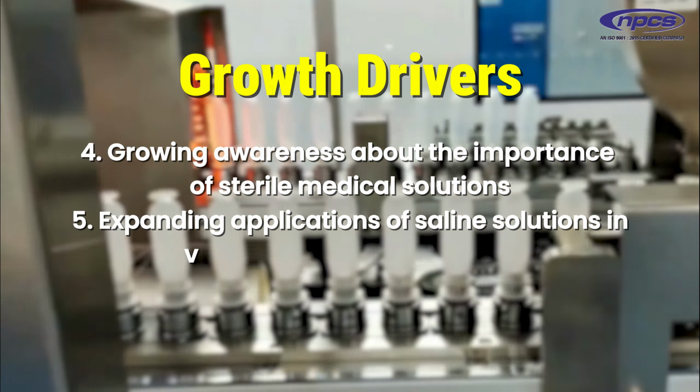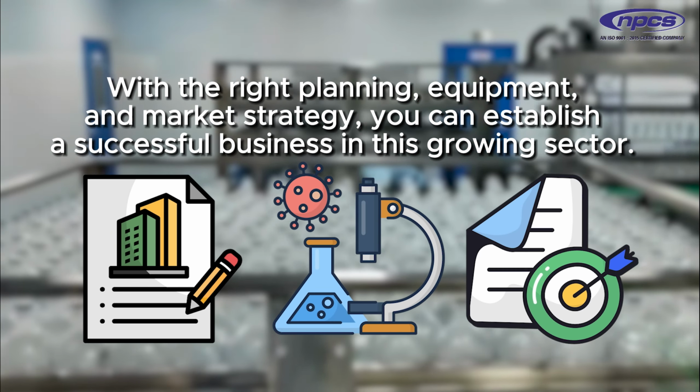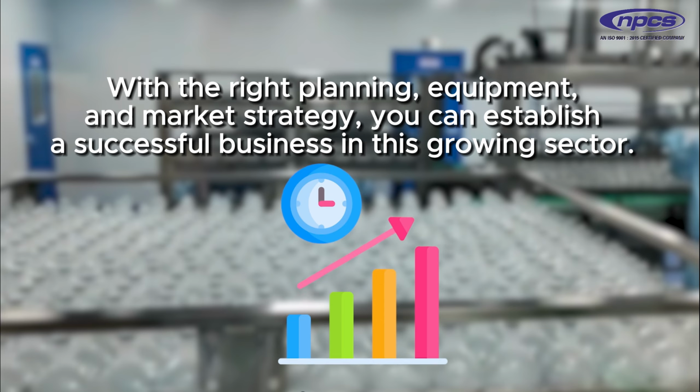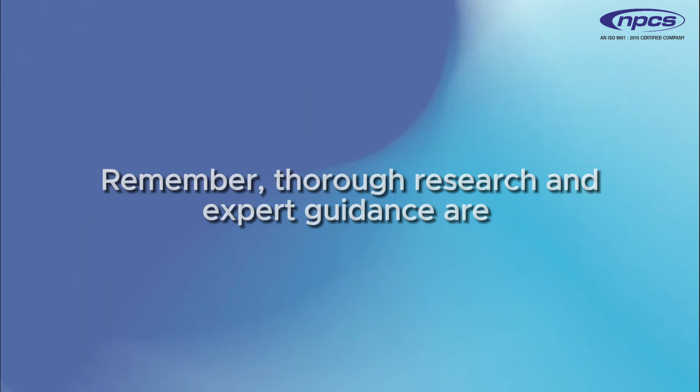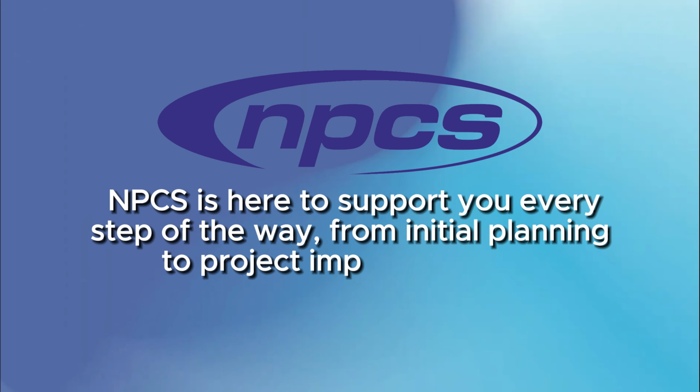The manufacturing industry offers significant opportunities for entrepreneurs willing to invest in quality production and innovation. With the right planning, equipment, and market strategy, you can establish a successful business in this growing sector. Remember, thorough research and expert guidance are crucial when entering the pharmaceutical manufacturing industry. NPCS is here to support you every step of the way, from initial planning to project implementation.